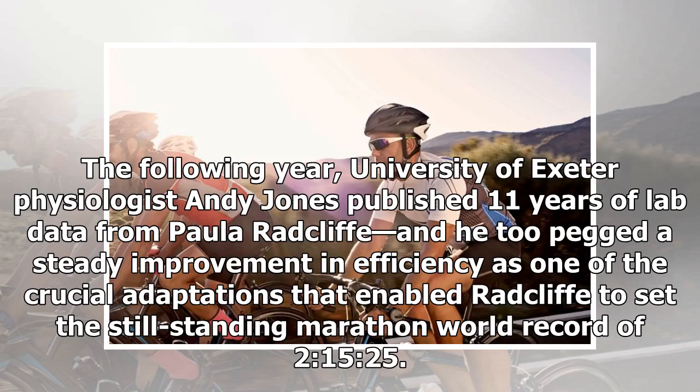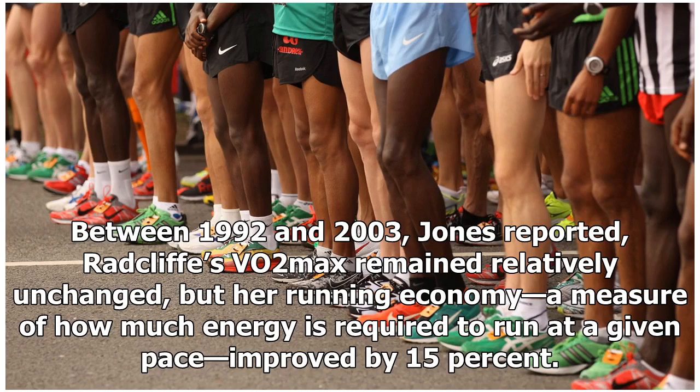The following year, University of Exeter physiologist Andy Jones published 11 years of lab data from Paula Radcliffe, and he too pegged a steady improvement in efficiency as one of the crucial adaptations that enabled Radcliffe to set the still-standing marathon world record of 2 hours 15 minutes and 25 seconds. Between 1992 and 2003, Jones reported, Radcliffe's VO2 max remained relatively unchanged, but her running economy, a measure of how much energy is required to run at a given pace, improved by 15%.